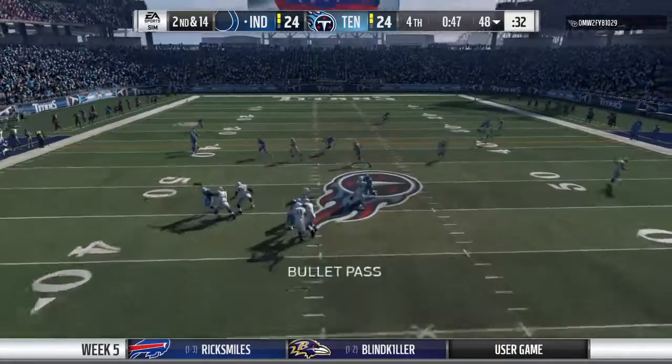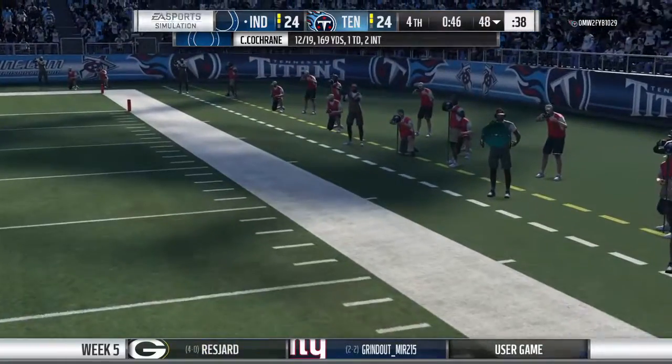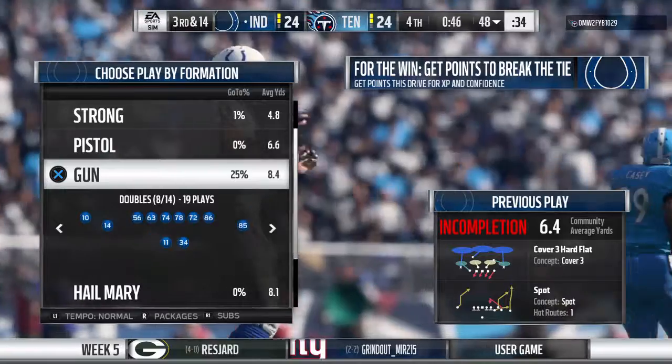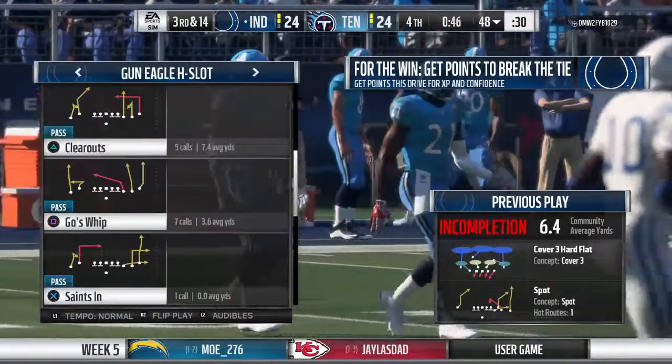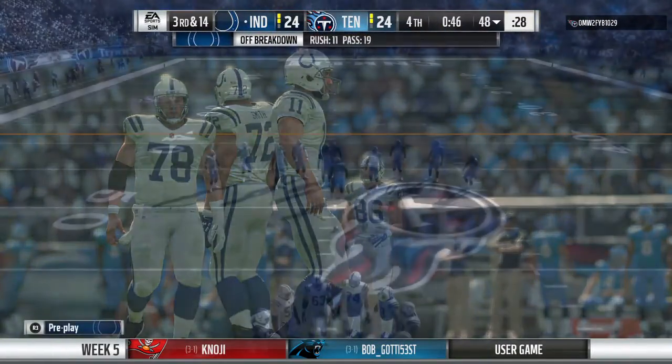Operating from the gun. Cochran, looking right sideline, but it's incomplete. So he's unable to complete it there, and just not the game that you would expect from him. He's been off the mark really start to finish. Yeah, it makes you wonder what exactly is going on. Is he a little bit dinged up here, or is he just off just by a bit?